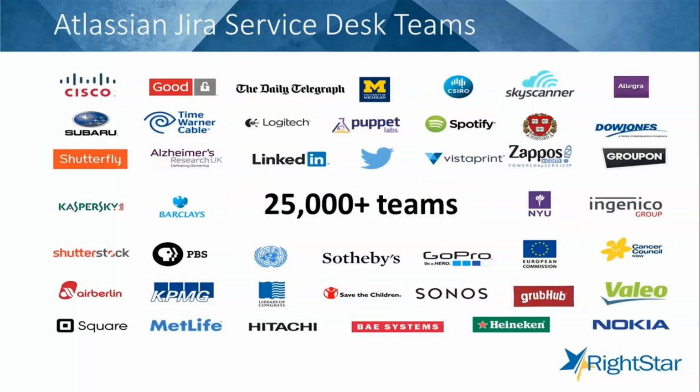Teams of all shapes and sizes have really transformed the way that they deliver IT services using Jira Service Desk, to give their customers a really excellent experience. In fact, since Jira Service Desk launched about 5 years ago, more than 25,000 teams are using it. Small teams, medium teams, enterprise teams, teams of all sizes. And really the thing that sets Jira Service Desk apart is that effortless user experience, and everyone likes the way that it works and how easy it is to set up. It's been rated not only easiest to set up and shortest time to set up, but also easiest to maintain among similar solutions.